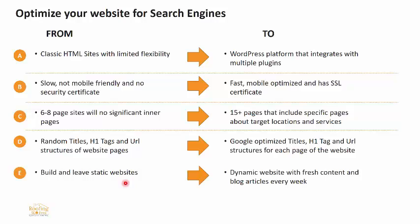Again, there will be another section later which will talk about the conversion elements for the website. This is not conversion elements for the website. This is how we optimize it for the search engines, right? So in each of the 5 pages that follow, we'll talk a little bit on this A, B, C, D, E. This is the flow of our presentation.